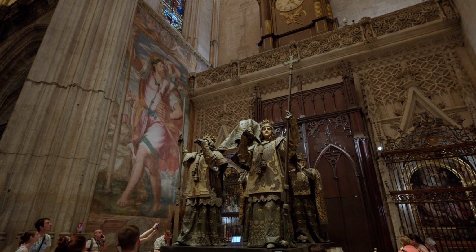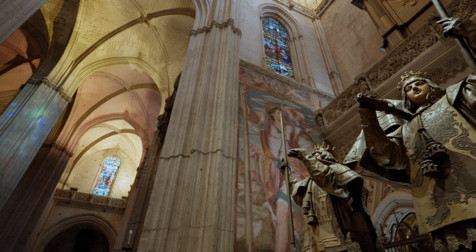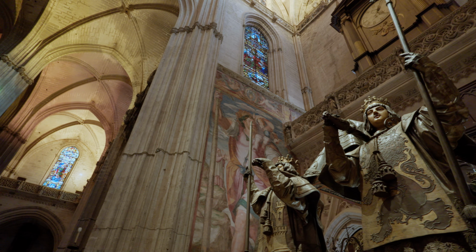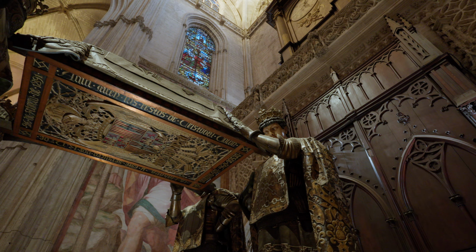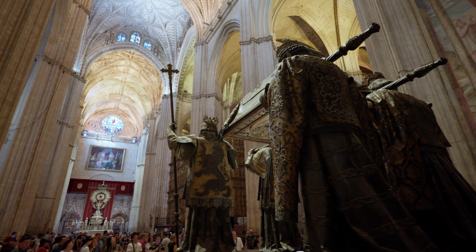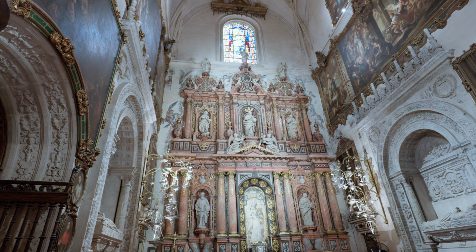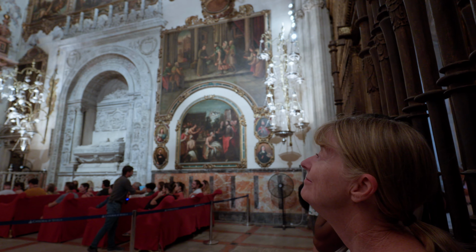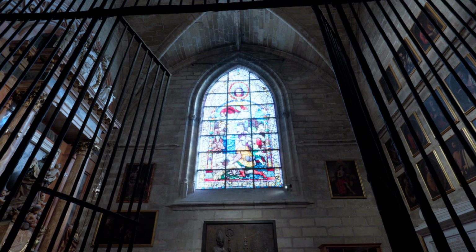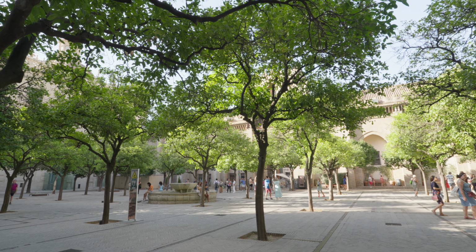The Cathedral de Sevilla is the world's largest Gothic cathedral. It's built on the site of a former mosque, and you can see the remnants of the Moorish influence in its decorative elements. We were surprised to discover that it houses the tomb of Christopher Columbus. But you probably already know that if you visit there, because you will have been fully informed by watching this video. The cathedral's been named as a UNESCO World Heritage Site, so it should definitely be on your to-do list when you're visiting Sevilla.